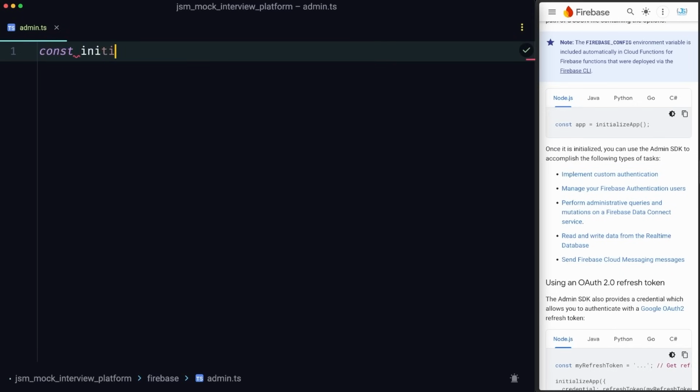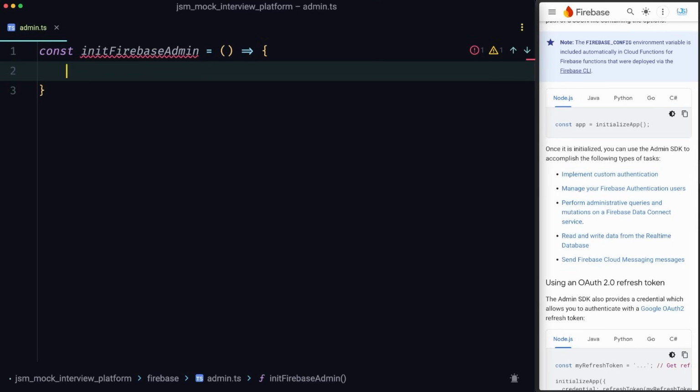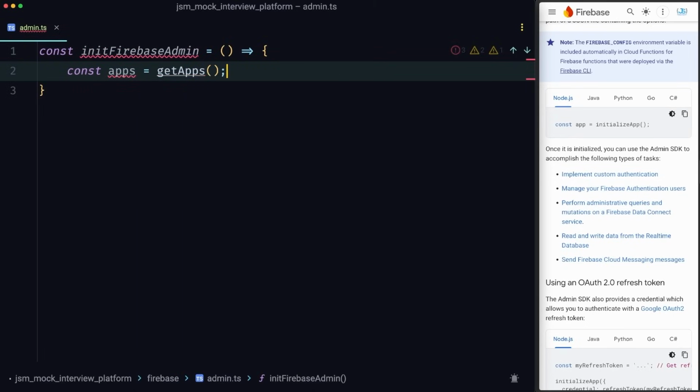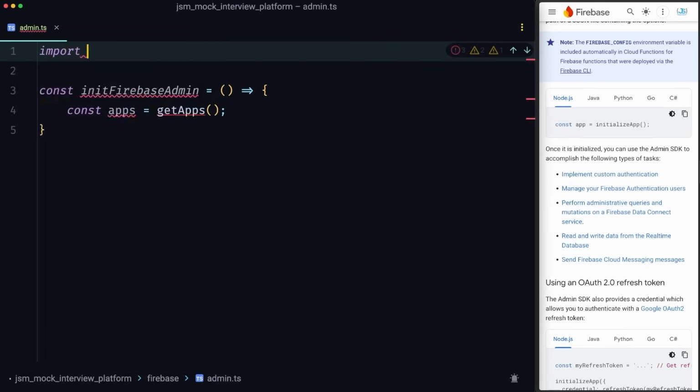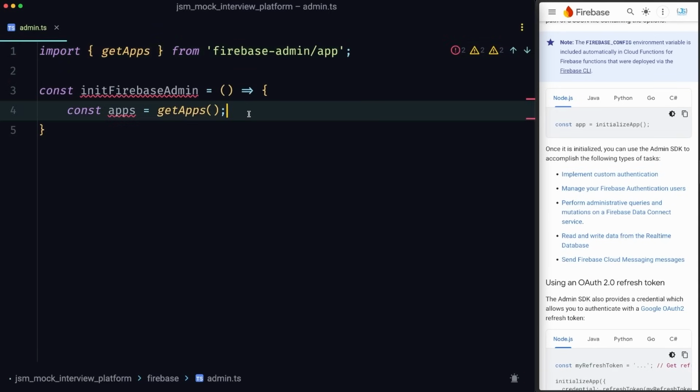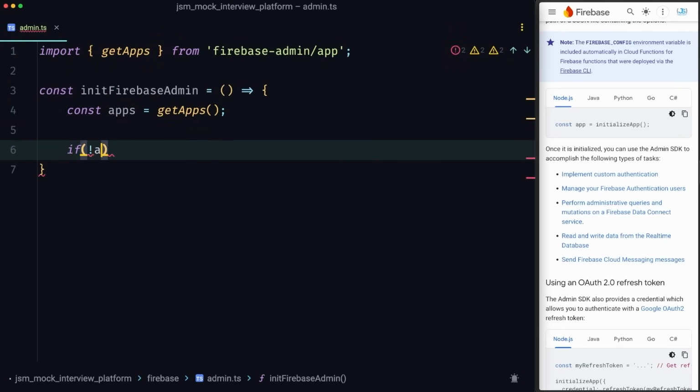I'll say const initFirebaseAdmin is equal to an arrow function that first tries to get access to Firebase applications by saying const apps is equal to getApps. And we have to import this right at the top by saying import the structure getApps from firebase-admin/app. Once we get the apps, we can then check if there's no apps.length. And we're doing these checks so we don't initialize the Firebase admin more than once in development or in production. This ensures that only one instance of Firebase SDK is created.